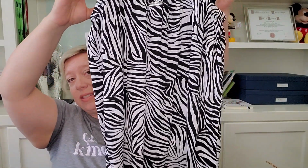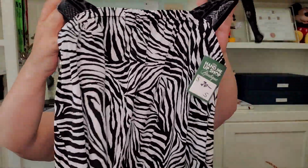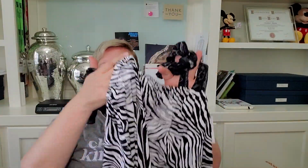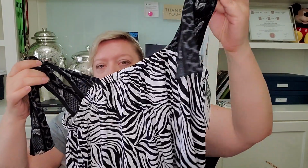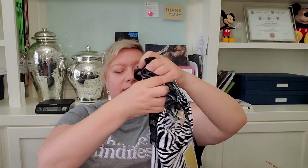I was super excited to find this piece. Look how adorable that is. My goodness. You've got this elastic top in like a zebra print, right? And this feels cotton. And then these really cute bow-tied straps for your shoulder. And these are in like an alligator. Now, the reason I really ended up grabbing this is because it is new with tags. Michael Kors. So I couldn't pass that up. New with tags. Beautiful tank. Couldn't pass it up.